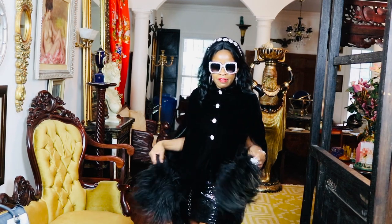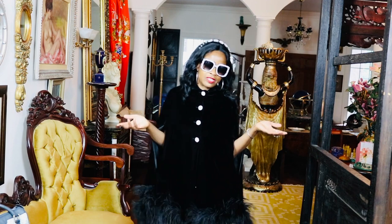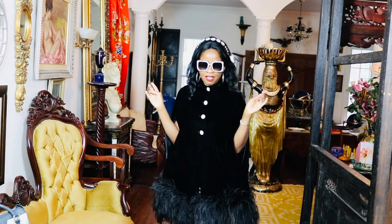Stones and feathers. I don't know what kind of feathers these are. They sort of look like ostrich feathers or something like that. Anywho, regardless of the feathers that they are, they look fabulous on the cape.